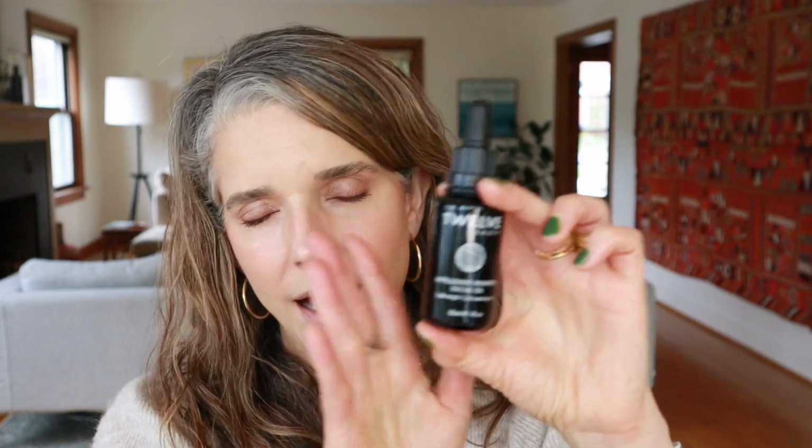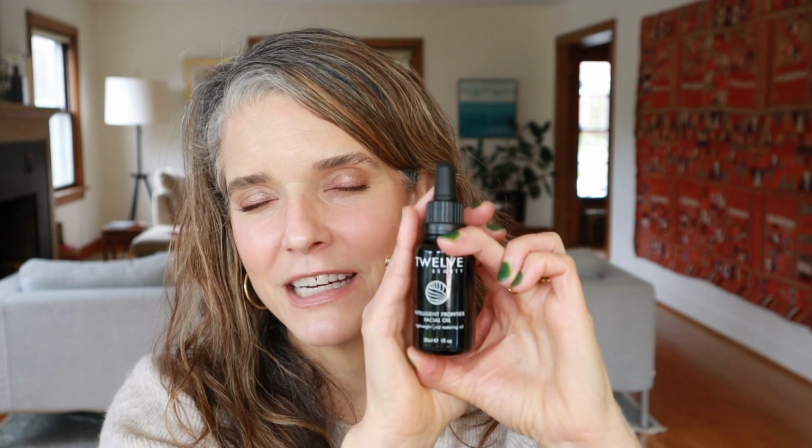This is the 12 Beauty Intelligent Frontier Facial Oil. I have been singing the praises of this pretty much throughout the whole entire year. Absolutely love this. It is very, very expensive. I got this in the Boxwalla Beauty Box. I do have another bottle going right now. I think this is about $200, so very, very expensive.